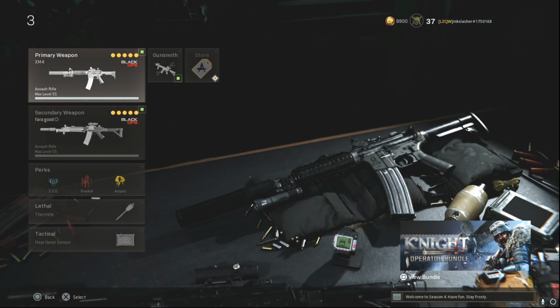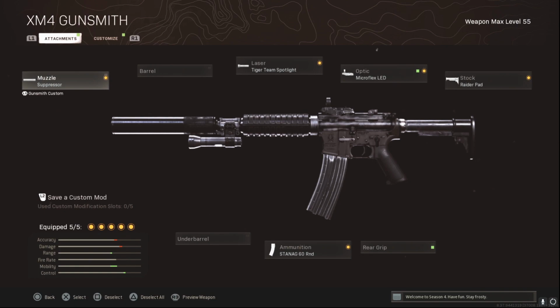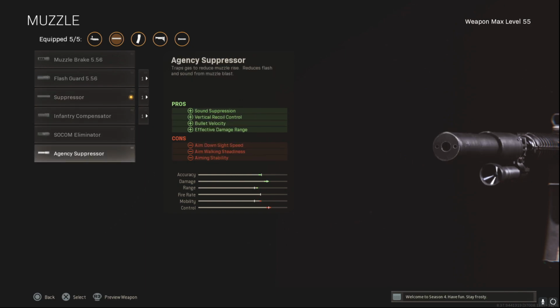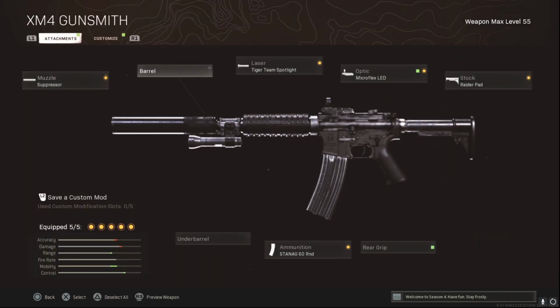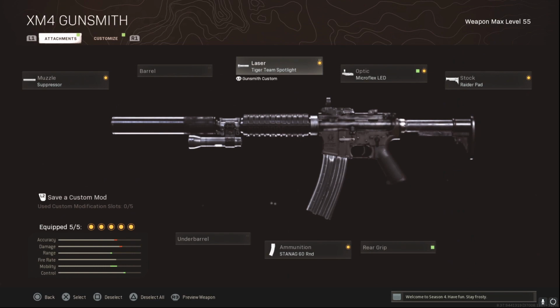The different one is the XM4. So the way I want you to look at this is your XM4 here is your SMG, and in fact it outguns a lot of SMGs up close. That is why we're using it, and it excels at mid-range too. So with this one, instead of using the agency, I am using the suppressor because we get that extra sprint to fire time and we don't have any of the other negatives that the agency has. On top of this, we're using the Tiger Team Spotlight for the movement speed. Remember, this is our SMG.